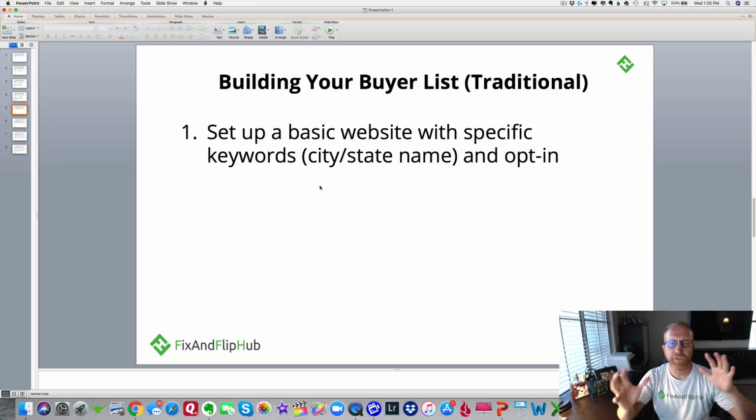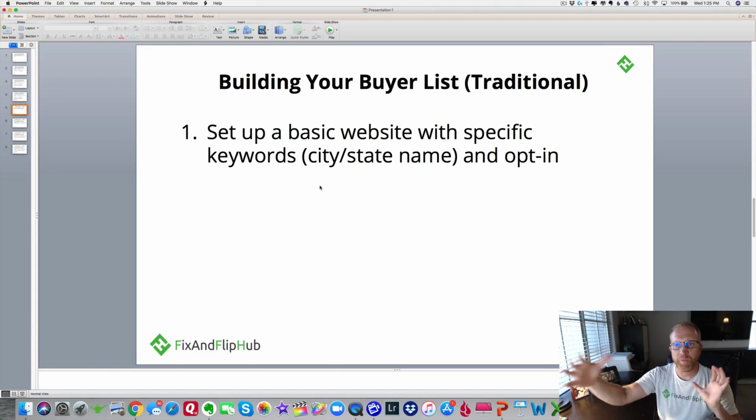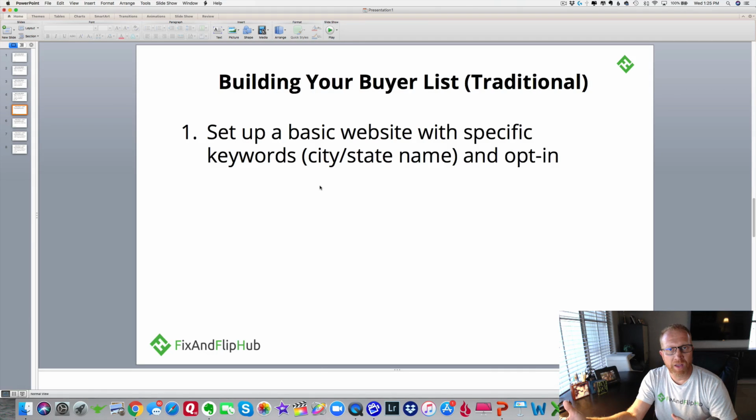We do a lot of luxury, fun, really cool types of things to the house. So what we've also done in Phoenix is we have a very basic website with keywords, luxury homes, newly remodeled homes, turnkey homes, whatever. And then we have, of course, Phoenix, Arizona, and the surrounding areas as our keywords in the website. And again, it's a very simple one-page site. And then we have an opt-in page, so people can opt in to learn more about your up-and-coming properties that are going to be available for sale.